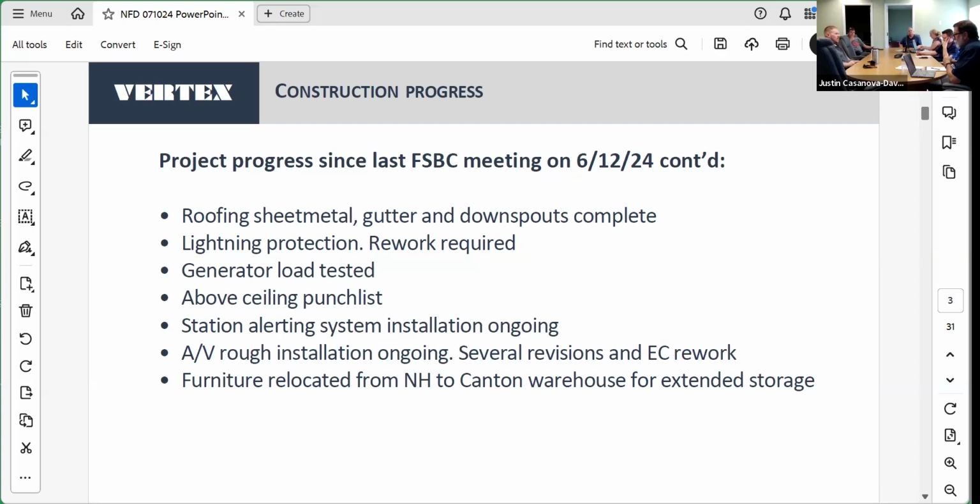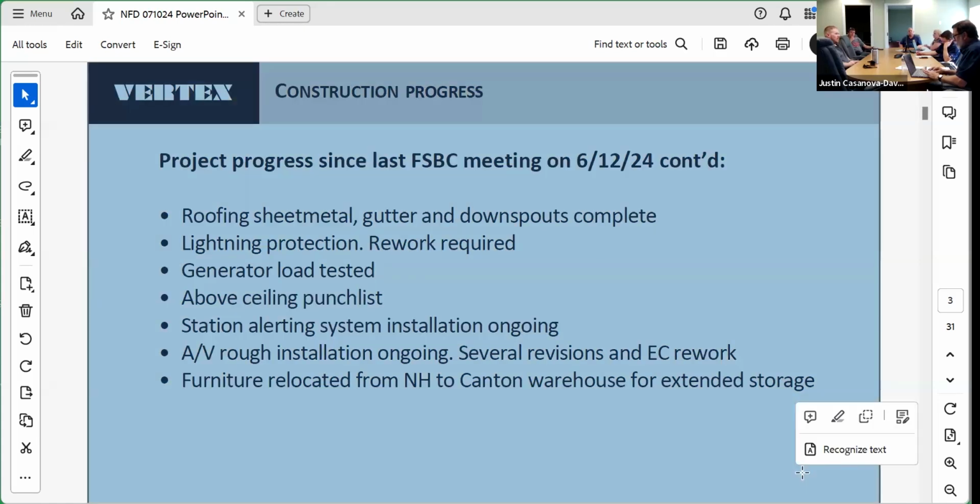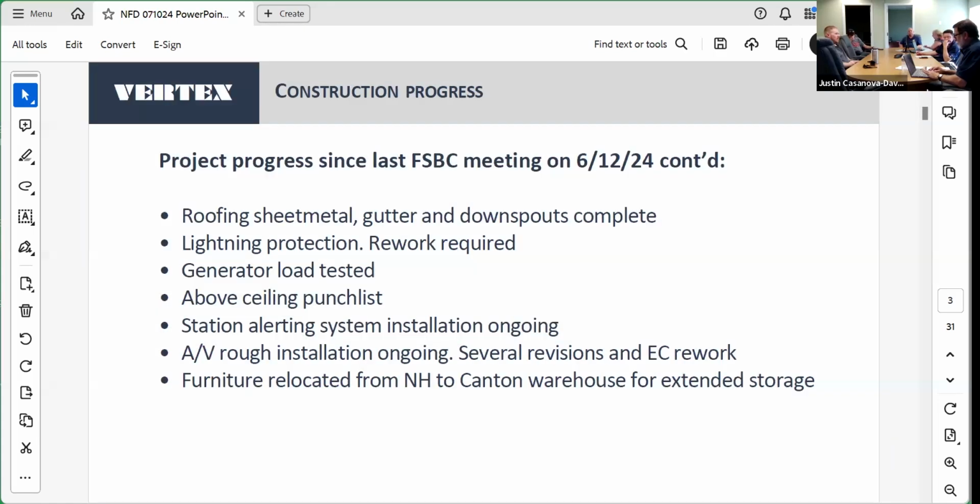Station alerting system installation is ongoing. The audiovisual rough installation is ongoing. There were several revisions and some electrical contractor rework that was needed, but they will be back. And the furniture, and we'll get into this in a little more detail later, but the furniture that was originally planned to start installation on July 8th has now been relocated from the New Hampshire warehouse of Hertz Furniture to the Canton warehouse for Armstrong, who was their installer, for extended storage, and we'll revisit that shortly.